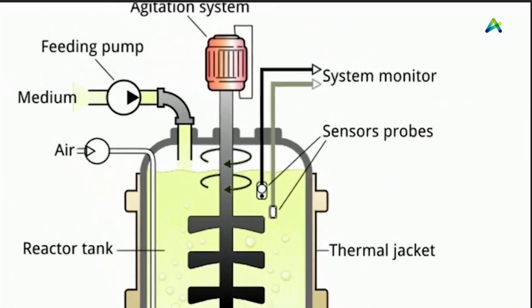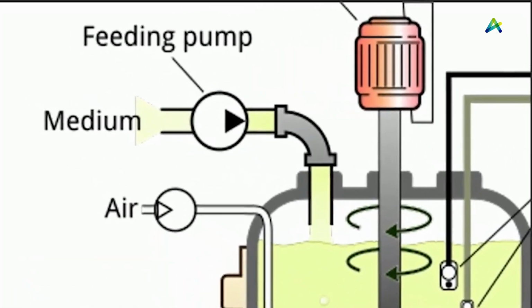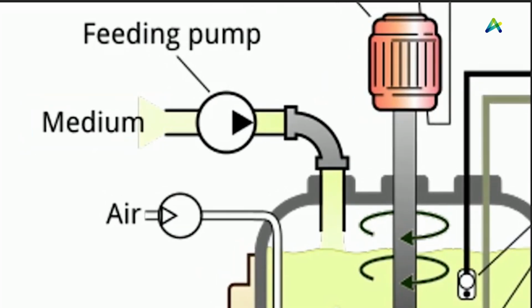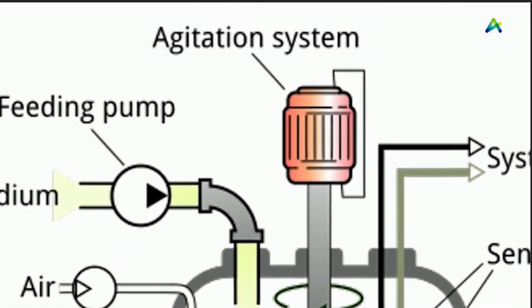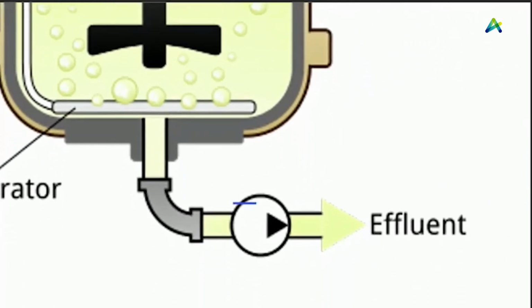At its center is a big hollow drum called the reactor tank, in which the cells with the expressed proteins are introduced. The tank also contains a nutrient-rich medium or syrup which the cells feast on as they multiply. There's usually a way to aerate the medium because oxygen is crucial for cellular metabolism, and a paddle or agitation system to stir up the cell and the medium mix. There's insulation around the bioreactor to maintain temperature, and a way to let out the used medium or effluent.